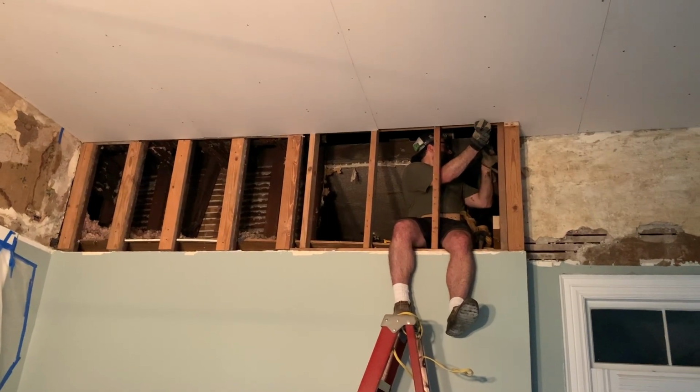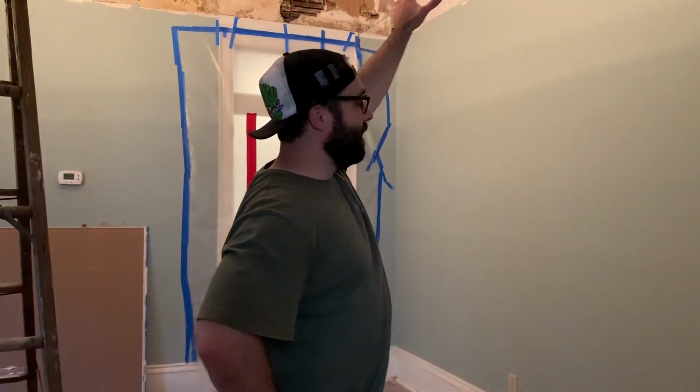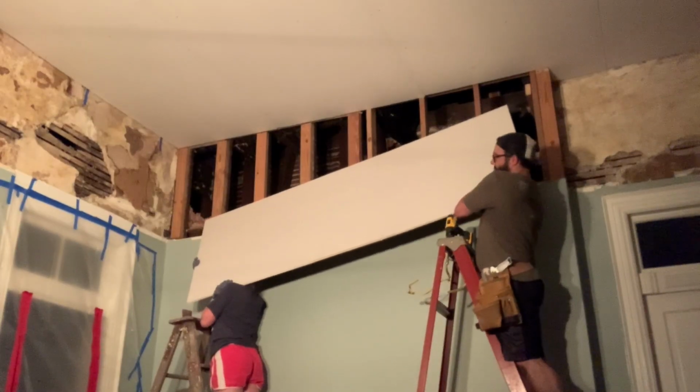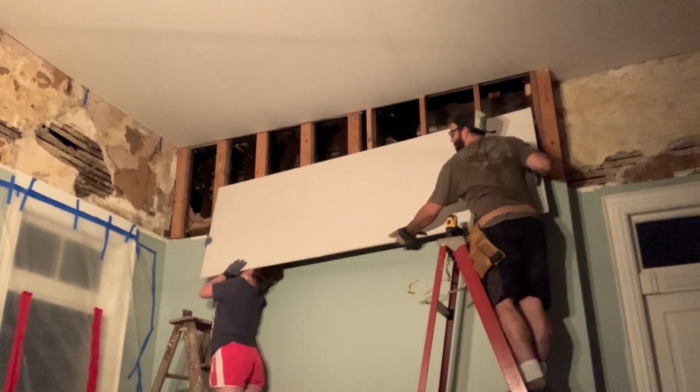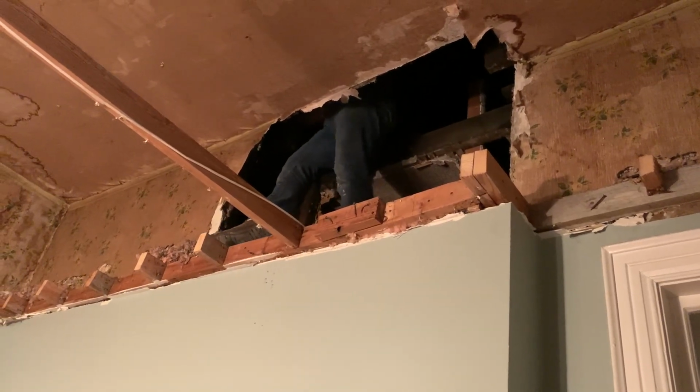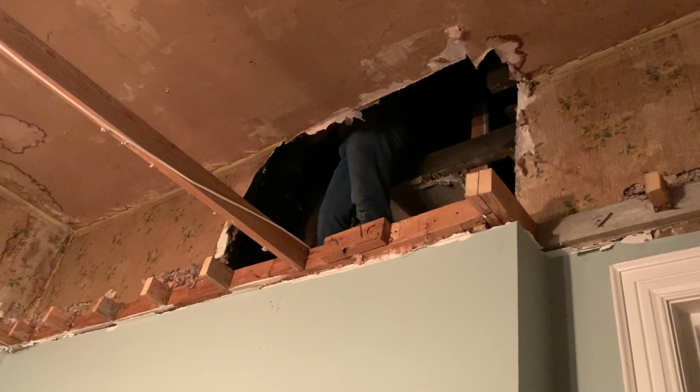You've probably seen it in some of our videos, and I had to frame that in, and then we had to drywall patch all that because they knocked all the plaster out and put drywall up, except for that tiny little square up there. So I knocked that plaster out, and we drywalled that. So other than that, that's pretty much most of it.